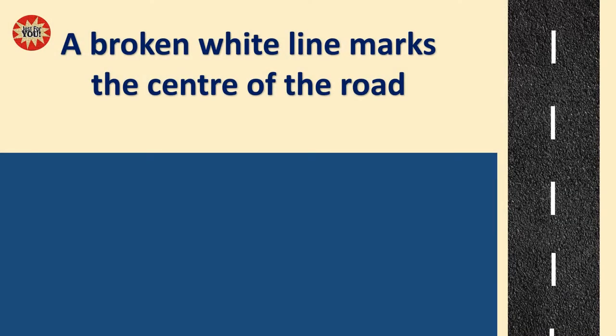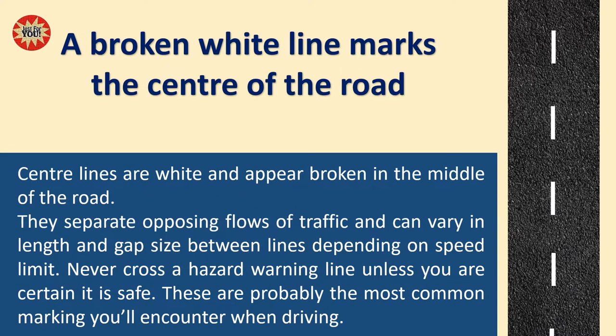A broken white line marks the center of the road. Center lines are white and appear broken in the middle of the road. They separate opposing flows of traffic and can vary in length and gap size between lines depending on speed limit. Never cross a hazard warning line unless you are certain it is safe. These are probably the most common marking you'll encounter when driving.